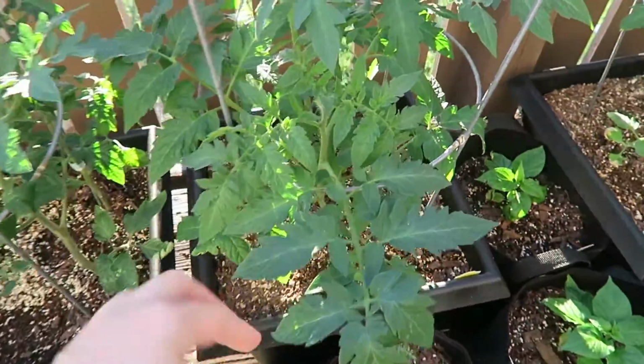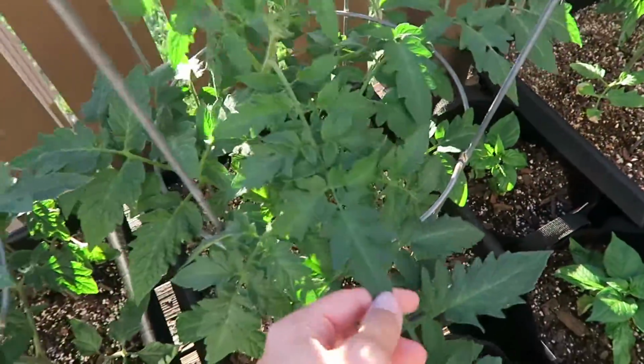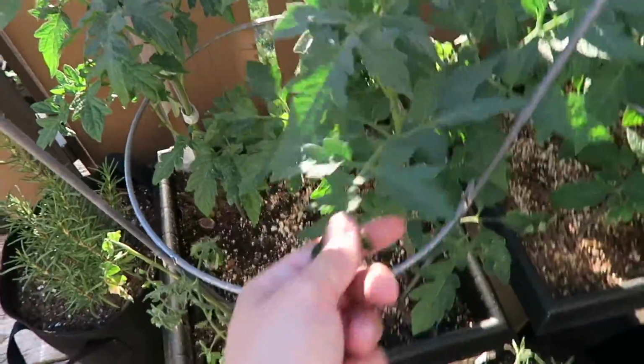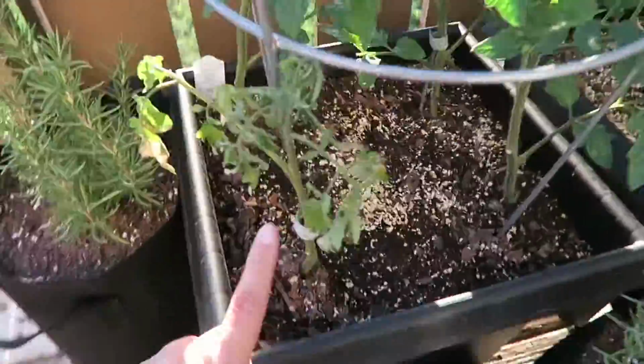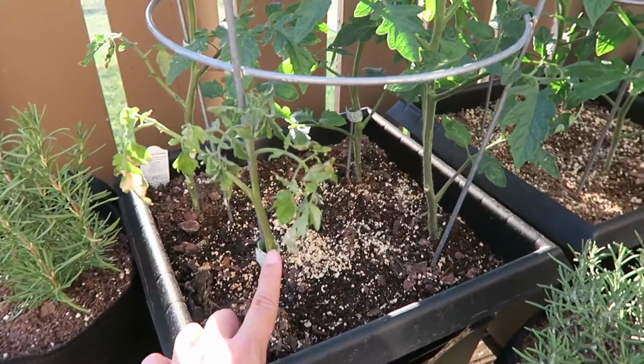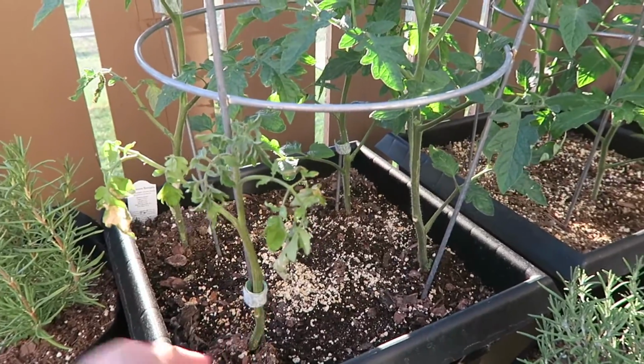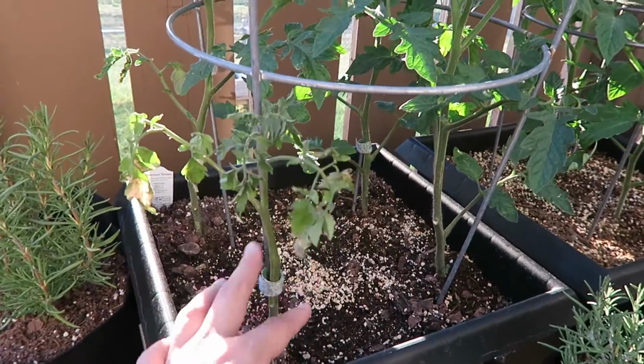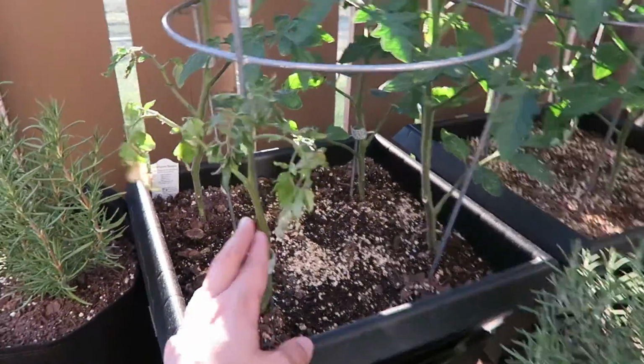Here's another one of my bigger tomatoes right here. Here are my cherry tomatoes. They're doing really well, except for this little guy. I don't know what's wrong with him. I'm thinking of just pulling him out so he doesn't accidentally get the rest of them sick, but right now he's in here. I'm probably gonna pull him out later because he's just not doing too good.